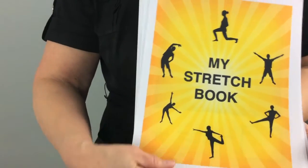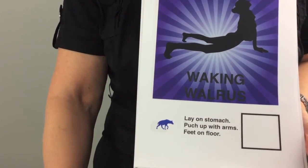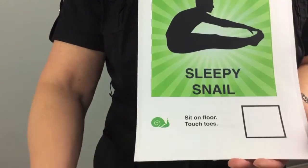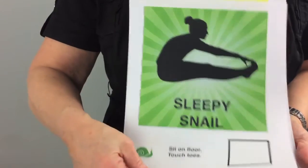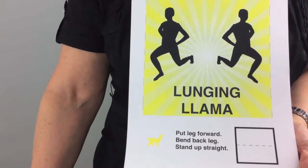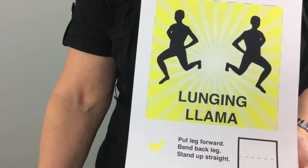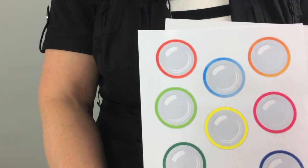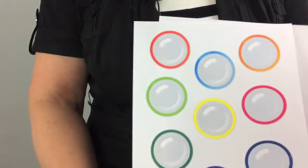Check this out. You've got the walking walrus, and the sleepy snail, and the lunging llama, and many, many others, all in color and all in silhouette. This is a really cute idea for one-to-one correspondence to put cookies on a plate.